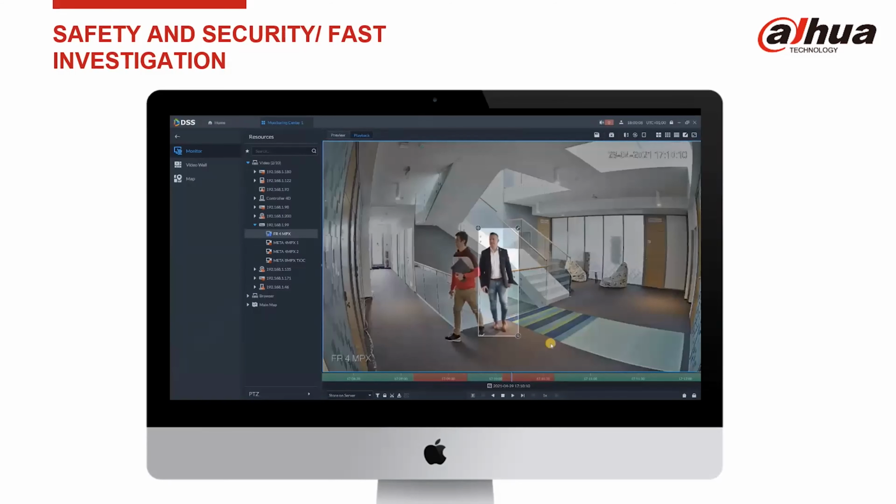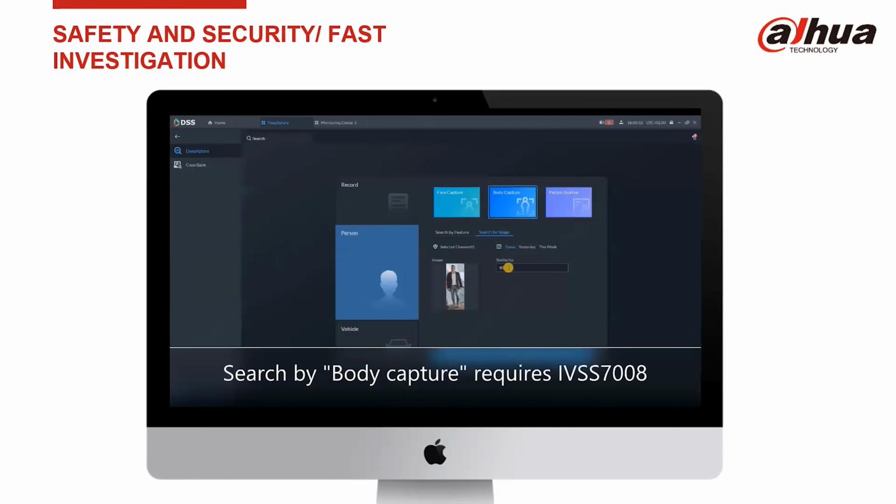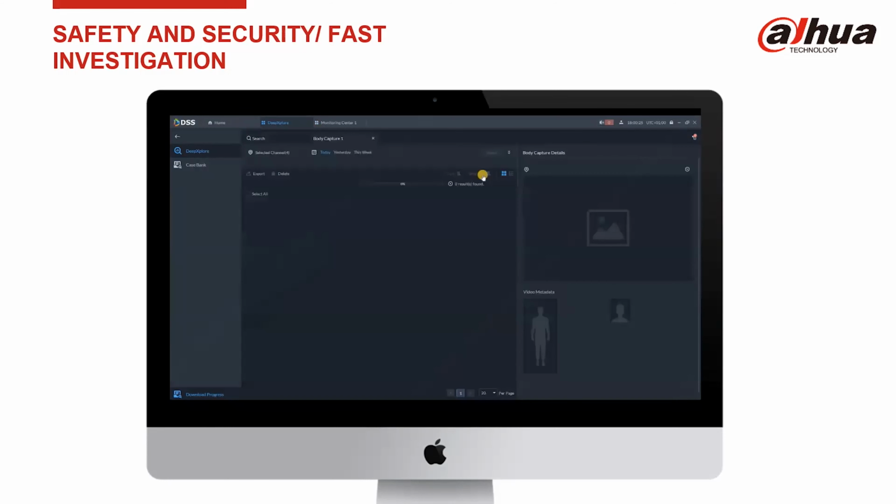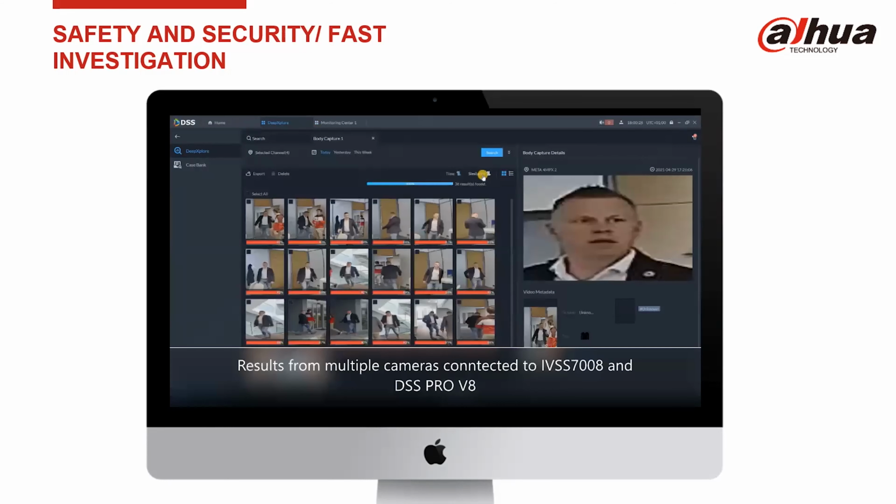We capture this guy, then search by image. But this requires IVSS version 7008. So we select where to search, then click search. Of course, we'll get results from multiple cameras connected to the IVSS.